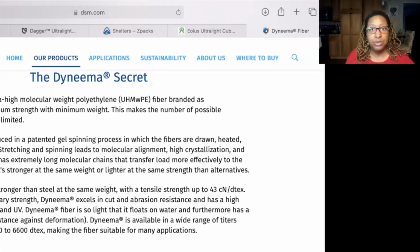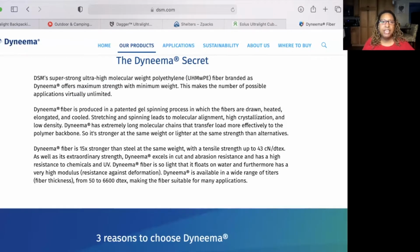The first thing I did was I looked up Dyneema, because I kept hearing about Zpacks and I kept seeing Zpacks for people who thru hike. Although that's not an option even open to me, I think in 2021, because of closures, I do plan to section hike. And I was impressed with the fact that all of these campers or backpackers liked Dyneema. So the question is, what is Dyneema?